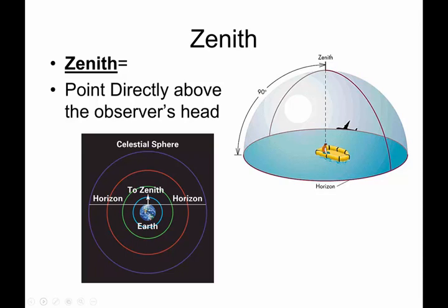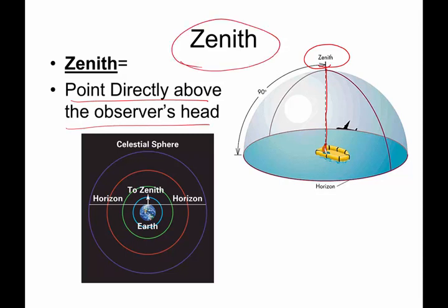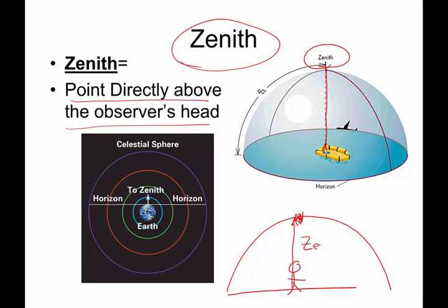When you and I are sitting any place on planet Earth, directly above our head is referred to as the zenith. The zenith is the point directly above the observer's head. The term zenith in astronomy also has another meaning. If you are watching a star as it goes across the sky during an evening, when the star is at its highest point, that star is also at its zenith. So, one word, two meanings: the point directly above your head and the highest point for a star. Both are used in astronomy.